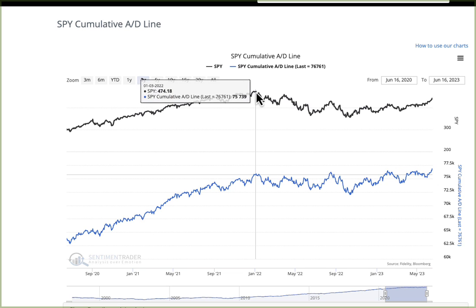And you can see where we're at right now, that we are nowhere near that. That is called a positive divergence. So I have a positive divergence on the S&P cumulative AD line. Now, I have a positive divergence where I'm hitting all-time highs and the market's not at all-time highs. Does that sound like an environment where we're going to have a major pullback? No. So I think the pullback is going to be a little muted.